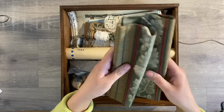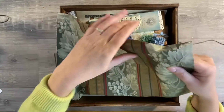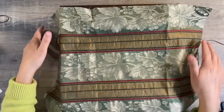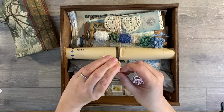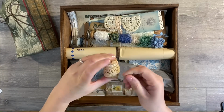Let's take the binding off. Isn't that pretty? That would be absolutely beautiful for using for a journal cover. I love that. It's just gorgeous. Let's have a look and see what these cork embellishments are. These are pieces of vintage lace. Let me try and get this pin out.